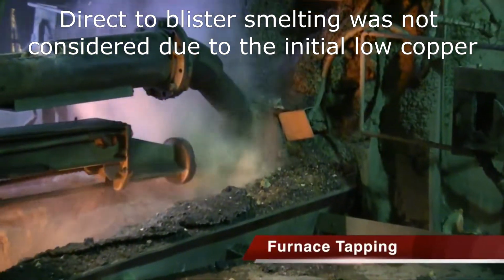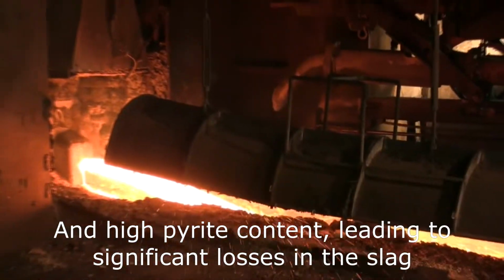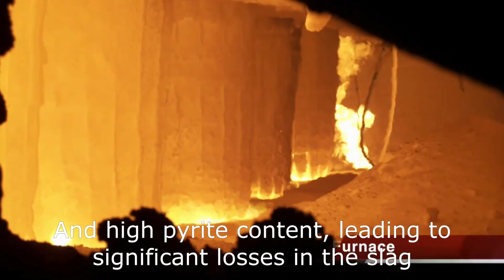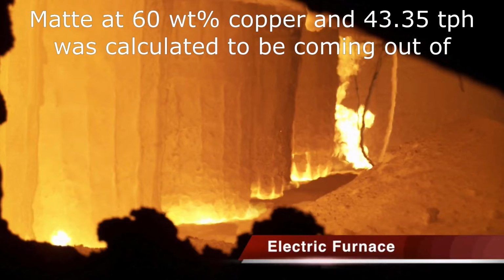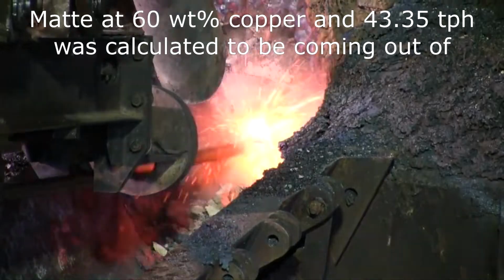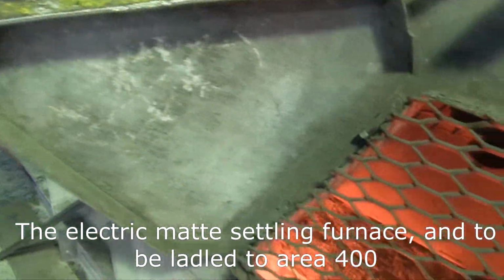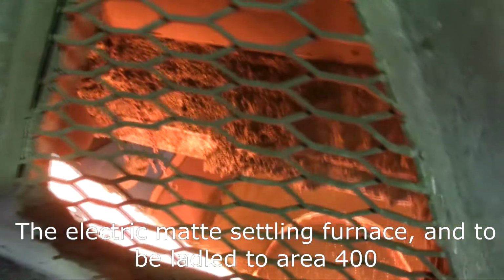Direct blister smelting was not considered due to the initial low copper in feed and high pyrite content, leading to significant losses to the slag. A matte at 60 weight% copper and 43.35 tons per hour was calculated to be coming out of the electric matte settling furnace and to be ladled to Area 400.